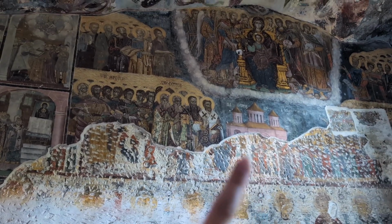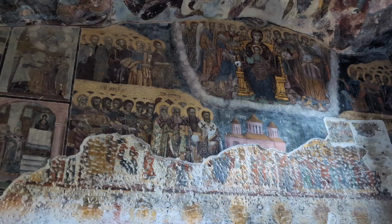The rock cave, unfortunately, is getting restored, but you can still see a lot on the ceiling. It's very cool. And you can also see where there's different layers of the frescoes. Here you can see an older layer, and here is a newer layer. It's very cool to see. It's in pretty good shape too.